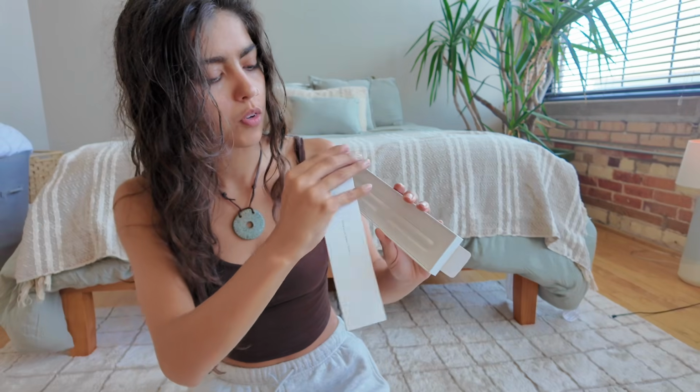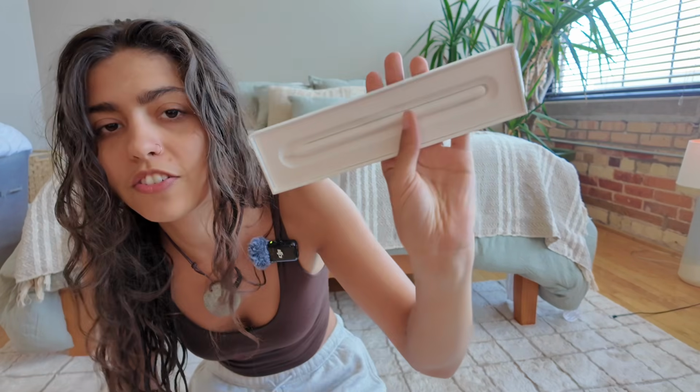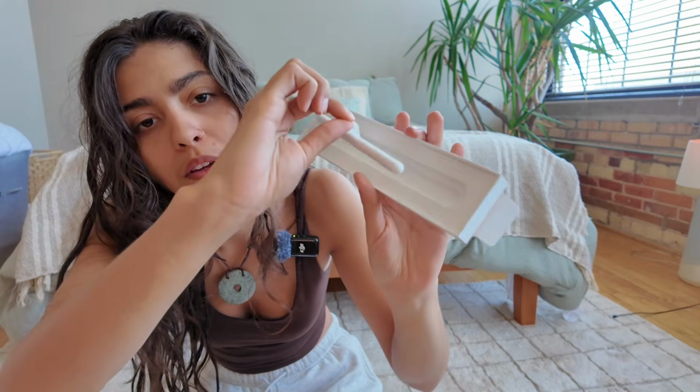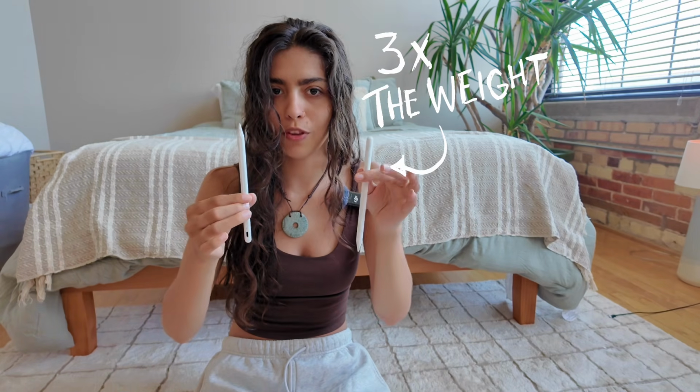Ooh. Wow. Aw, there she is. Wow. It's a lot heavier than the dupe one. Like 3 times the weight of this one. That's interesting. The material feels really nice, actually. It better feel nice for what I paid for this tiny stick.